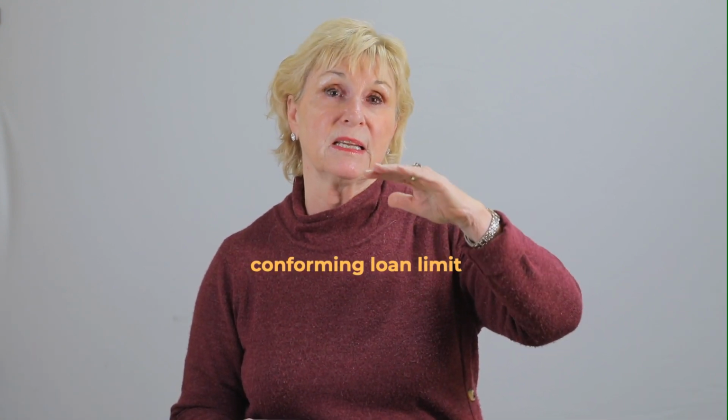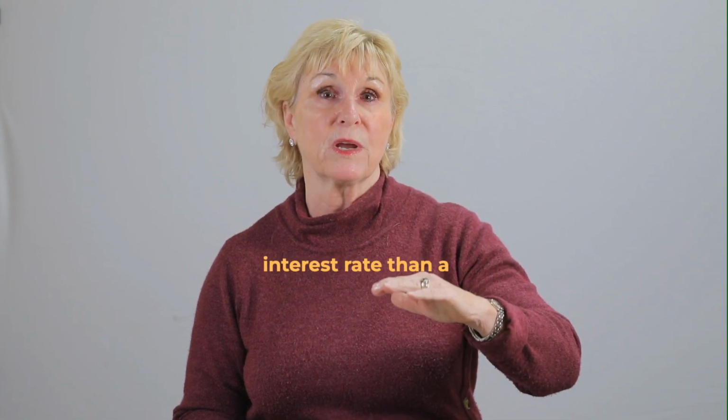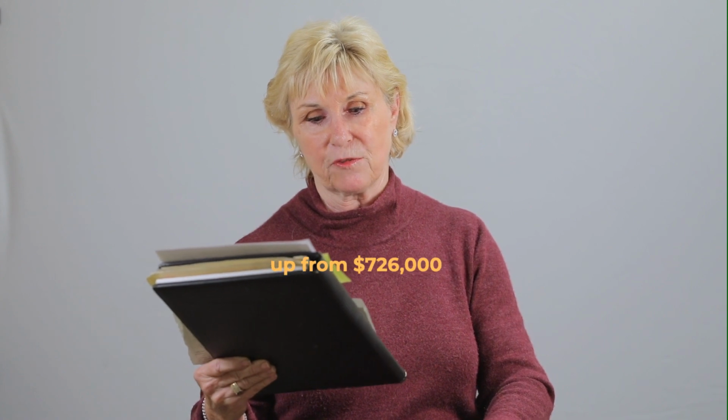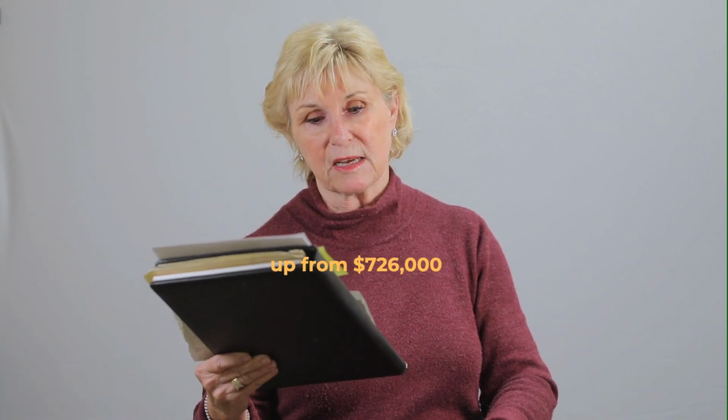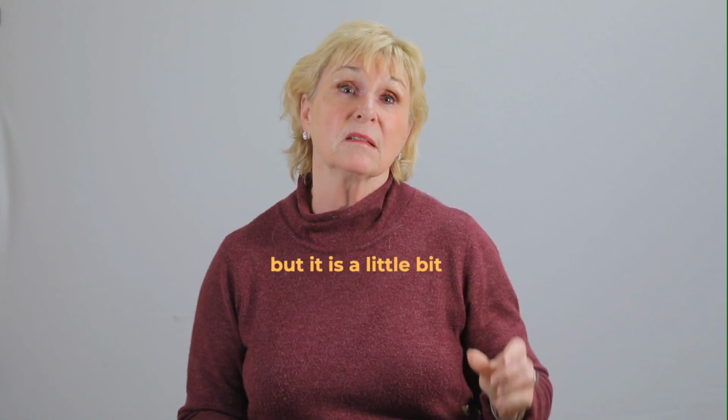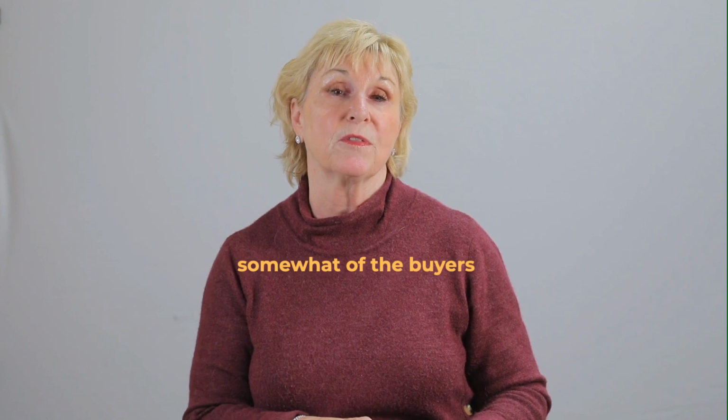That's the conforming loan limit. It allows for a better interest rate than a high balance loan. And that limit has gone up from $726,000 to $766,000. I know that's not quite a lot, but it is a little bit that helps somewhat of the buyers.